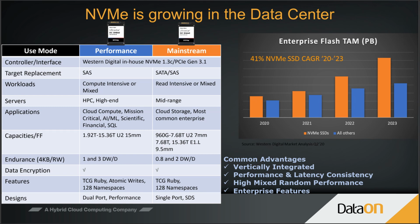We have different levels of endurance. There is data encryption, which is an absolute requirement for data center. We have TCG Ruby. We also have atomic writes with Malibu, which is our performance product. And then we offer up to 128 namespaces.